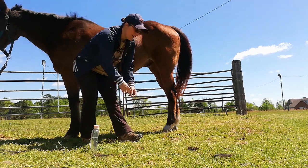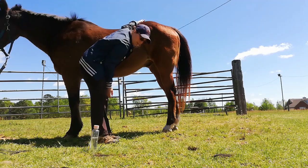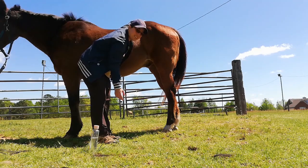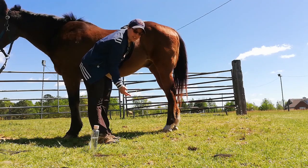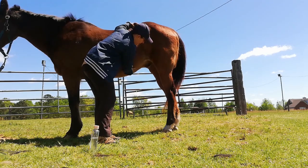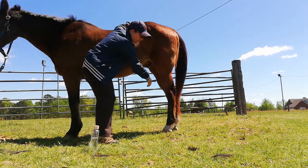So I always try to use my right hand because I'm right-handed, and I keep one hand up here on his rump so I can feel him tense up. He's actually kicked a vet in the knee trying to clean a sheath before. So I'm always really careful, and I talk to him the whole way, and I just kind of feel around the sheath before I stick a hand up in there.